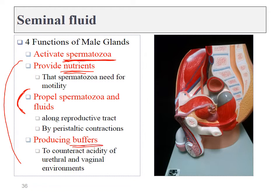Lastly, semen contains a number of buffers. This is important because the male urinary tract, the urethra, is probably acidic because urine is frequently acidic. Similarly, the female reproductive tract is also acidic, so we're going to need to buffer those acids to prevent these sperm cells from dying in numbers that are too large to support fertilization.